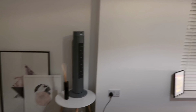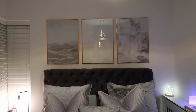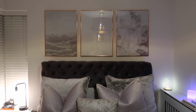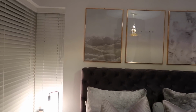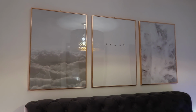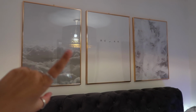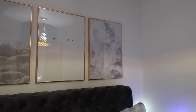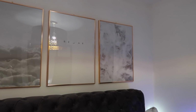But the biggest change that we've done to this room is actually thanks to Desenio. So I did mention in the last video that I wanted to get 3 prints for above the headboard, and I wasn't sure if I wanted to get pictures of us or just really the vibe that I wanted to go for at all. But the first print that I found on Desenio was this really gorgeous black and white print of clouds, and it gave me the idea of just getting 3 prints that almost resembled sleep or were just relaxing in some way. So I went for the clouds one, then we have this print that just says relax in the middle, and then the one at the end there is another black and white print and it's just of feathers, and then in the middle it has a little tiny text which just says dream.